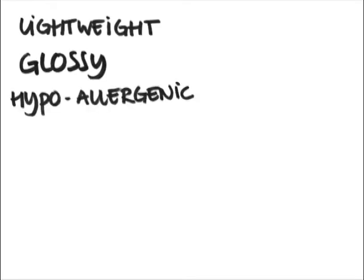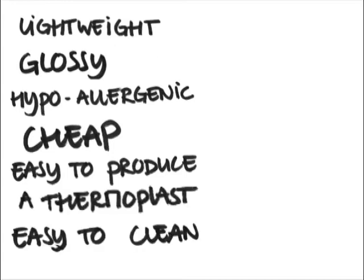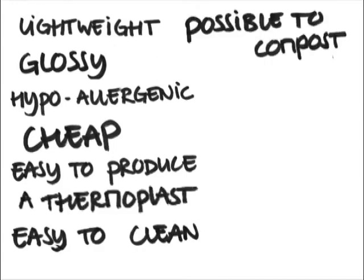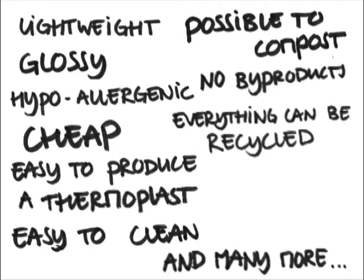Acetate is a very nice material because it is lightweight, glossy, hypoallergenic, cheap, easy to produce, a thermoplast, easy to clean, it can be composted, there are no byproducts from the manufacture, all plastic can be recycled and many more good reasons.